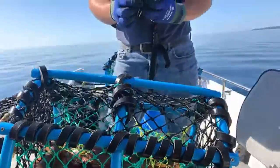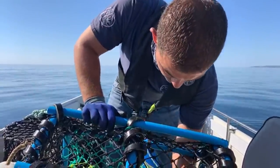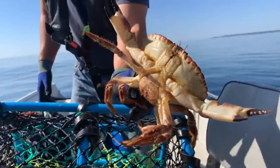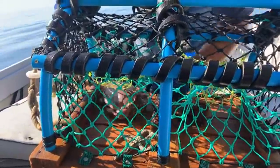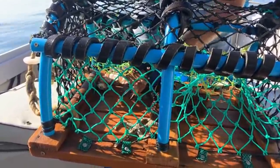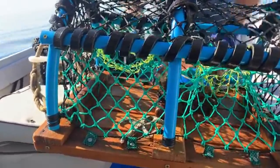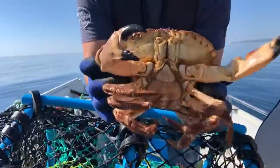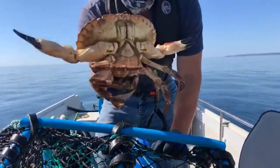Vanilla crab. Velvet swimming crab, quite a decent size one. A vanilla crab. Fiddler crab. Yes, that one's a little female edible. Oh, and now this one's a bigger one, isn't it? It's got its legs in the wood. It's a vanilla crab. That's a better size one, isn't it? Fiddler crab. Yes, it's a female edible crab.